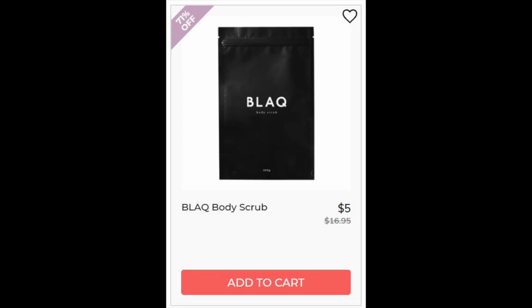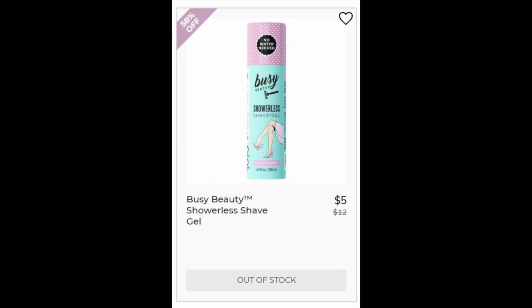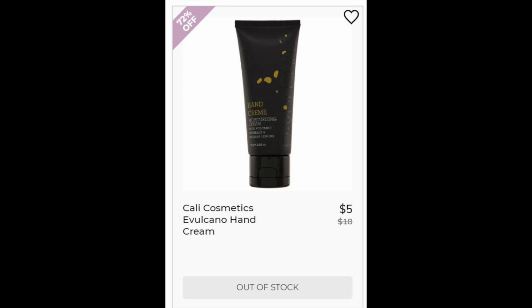The next product is Black Body Scrub, and this did not have enough reviews. The next product is Busy Beauty Showerless Shave Gel, and I could not find enough reviews. The next product is the Cali Cosmetics Volcano Hand Cream, and I could not find enough reviews.